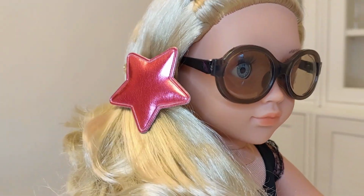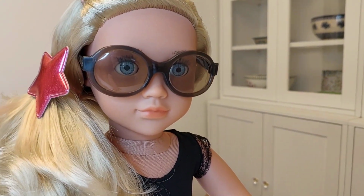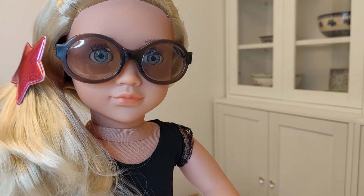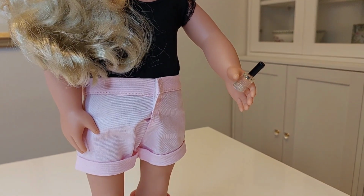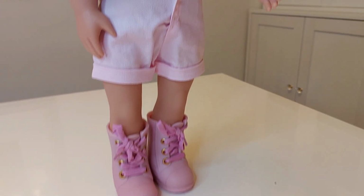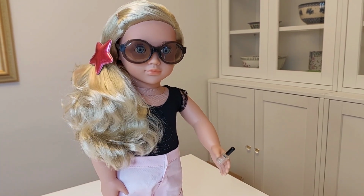She has the prettiest hair and, of course, the fuchsia pink hair clip looks adorable on her. I love her glasses. This is such a key statement piece that I love in this fashion box. Moving down, she's wearing the same top. It's actually a bodysuit, and those shorts are so stinking cute. Love them. The boots are just everything. And then, of course, she's holding her little glittery bottle of nail polish. Oh, Stella, you are looking so trendy and cool in this outfit.